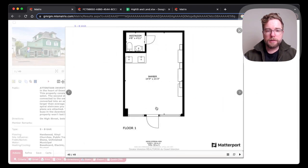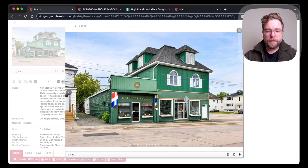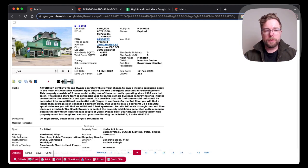That looks good. Barber shop. All right, so high level, I understand the property. It looks like an older building. I'm not seeing a year built, so that'd be something that I would want to ask about. I do see that there's over 4,000 finished square feet.